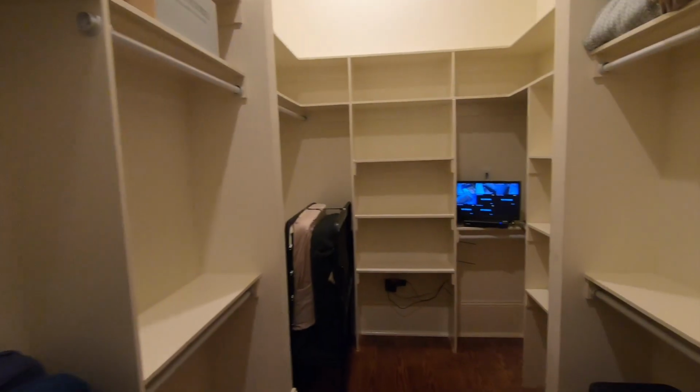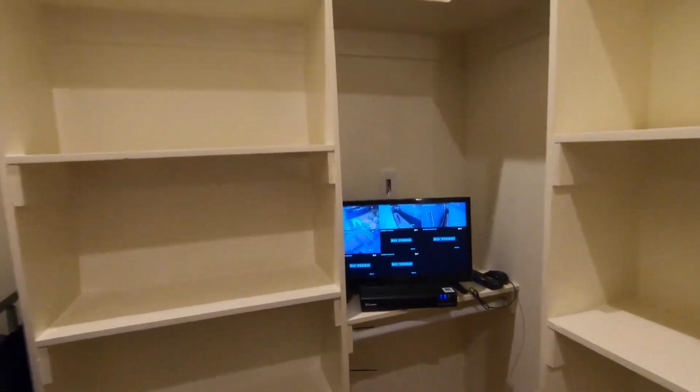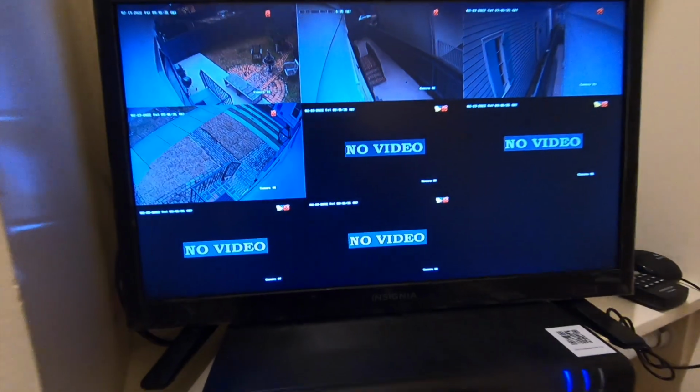We have a large walk-in closet here. And you'll see that we also have the security monitors and the recording device for the camera system. That stays with the property.